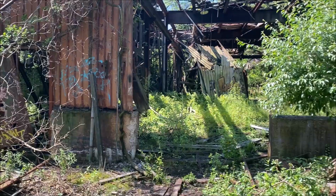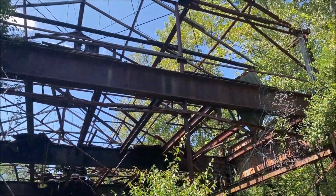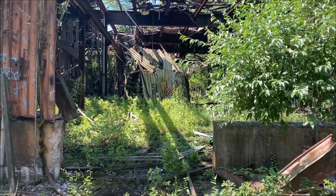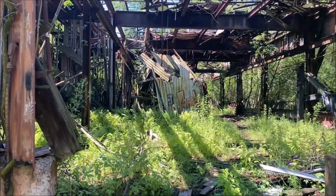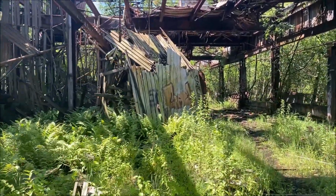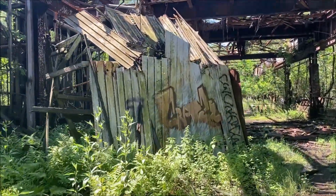I don't know what building this once was. Probably some sort of maybe train repair depot or storage house. Not entirely sure, but this is what I want to direct your attention to. Now you'll see in front of me, it just looks like a bunch of random scrap wood kind of put together. Like, what is this thing? Well, why don't I show you from the front?